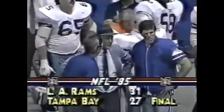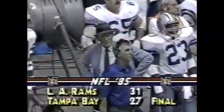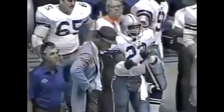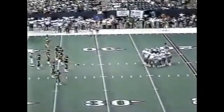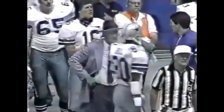Final score, Tampa Bay defeating the Rams. No, excuse me, the Rams came back. Came back because Tampa Bay was leading all the way. Rams came back in that ball game. You see this, Jim Shofner, the quarterback coach, making the signal from the sideline. There'll be two men making those signals, and Landry allows Dorsett to come off and take his recognition from the crowd. I like that. I like that. I do too. I do too.